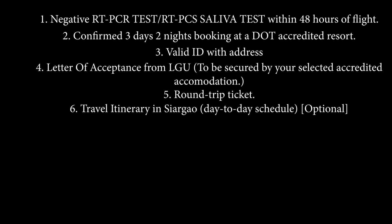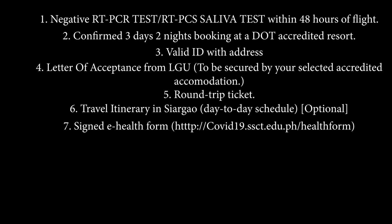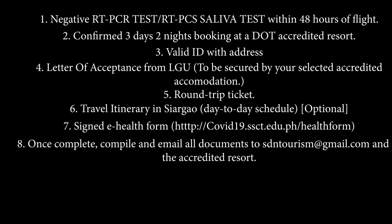If you have it, you can send it, but our accommodation said we didn't really need to give it. Then your signed e-health form, which is just following instructions on a link provided. Once that's done, compile all your requirements, screenshot them, and use the remaining time before your flight to send it to SDN and wait for their reply. Make sure to wait for their reply.